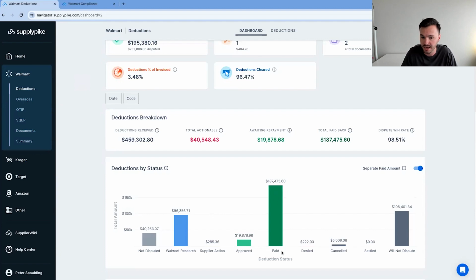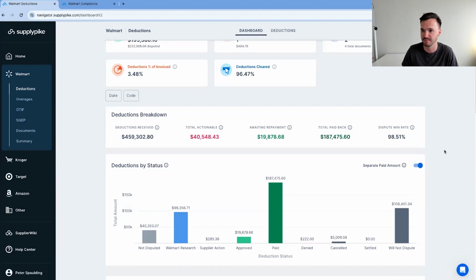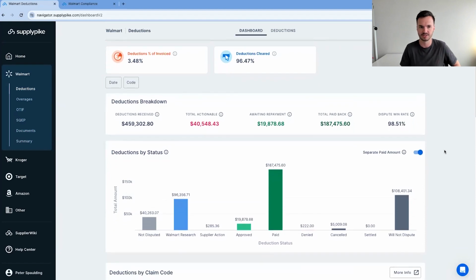How much have you paid, or how much has been paid back to you? How much are you awaiting repayment? And then what is your dispute win rate, right? What we're looking at here is demo data, so this isn't a real company. This is a really ideal number. This is where we like everyone to get with SupplyPike after maybe a couple of years, to be in that category where you win back all of the money that has been lost to invalid deductions.